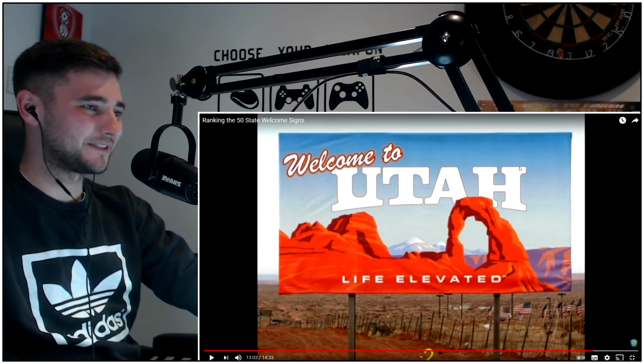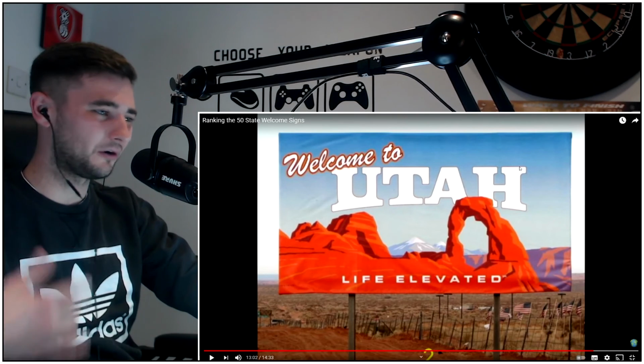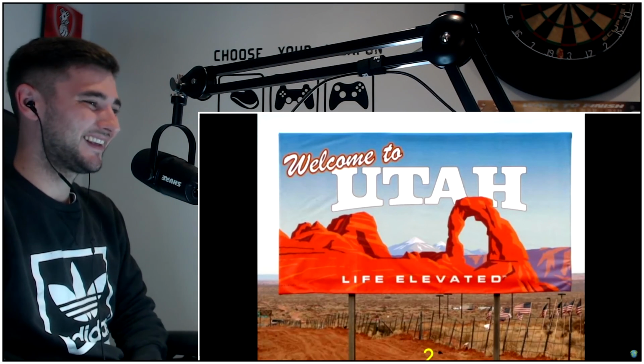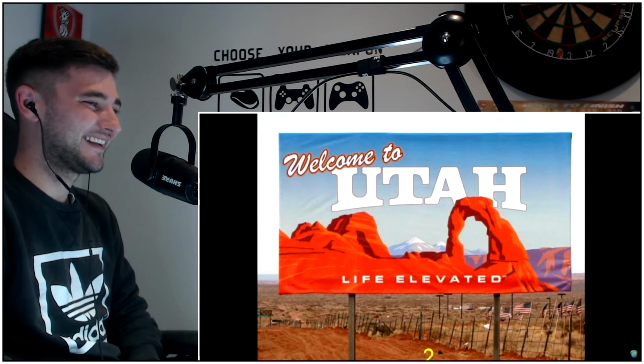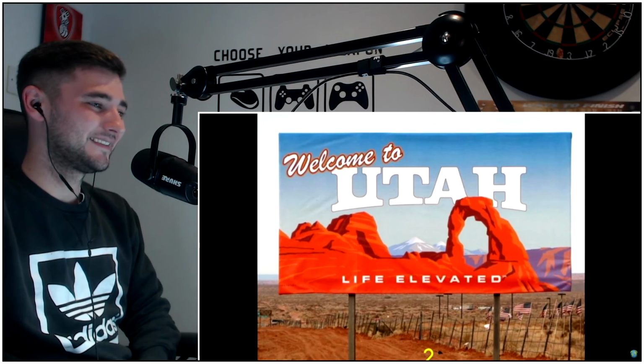Yeah, Utah's up there. That is beautiful. We've seen that image as well on our reactions for National Park. Awesome, man. With the canyons and the arches in the foreground, the mountains in the background, and a really cool state slogan, this is a great sign. Although it does look like the U has a flat tire.